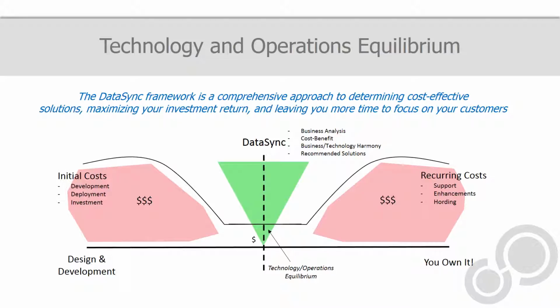Now, take a look at this equilibrium slide. I really didn't know how to show it graphically here, but I think it tells you the story. If you look at the left-hand side where it says design and development and initial cost, yes, I build it or I buy lots of it, I develop it, I deploy it, I've got a large investment in it. Then on the right-hand side is all the recurring costs. Just because we build it and we buy it and we support it one time, those costs don't go away. There's a lot of recurring costs that happen on an annual basis for support, enhancements, and another category which I put on the slide is called hoarding.